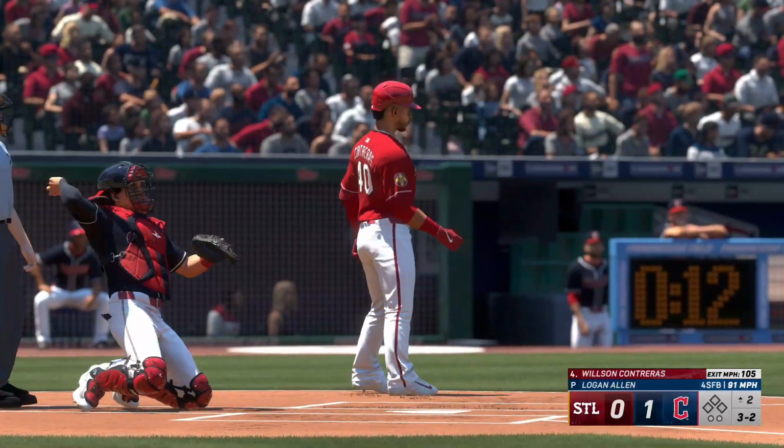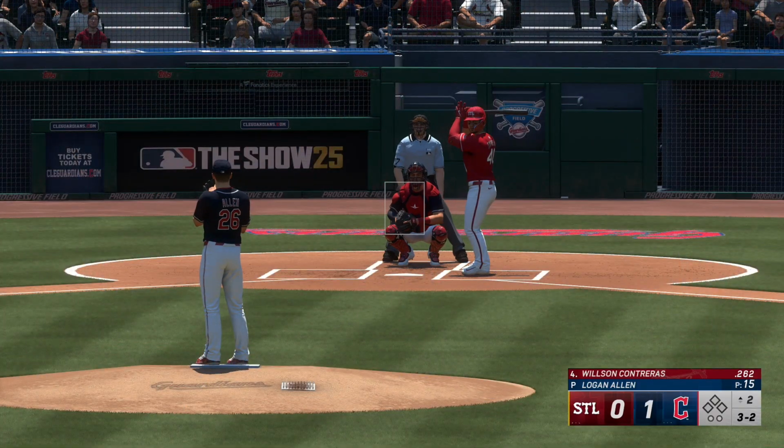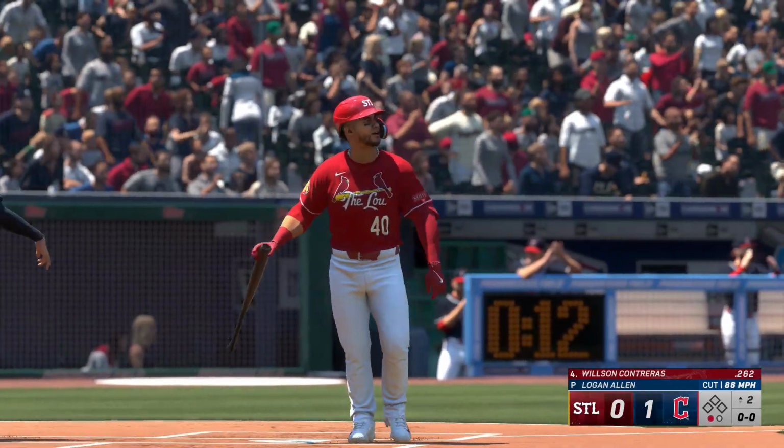Well, he's desperately looking for that swing and miss. He's going to have to just change speeds a little bit, try to move it around, create just a little bit of illusion at the end. Swings through it, and that's a strikeout.